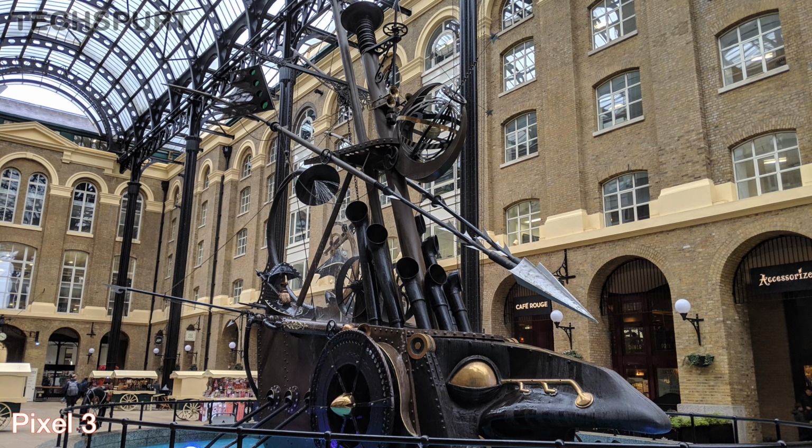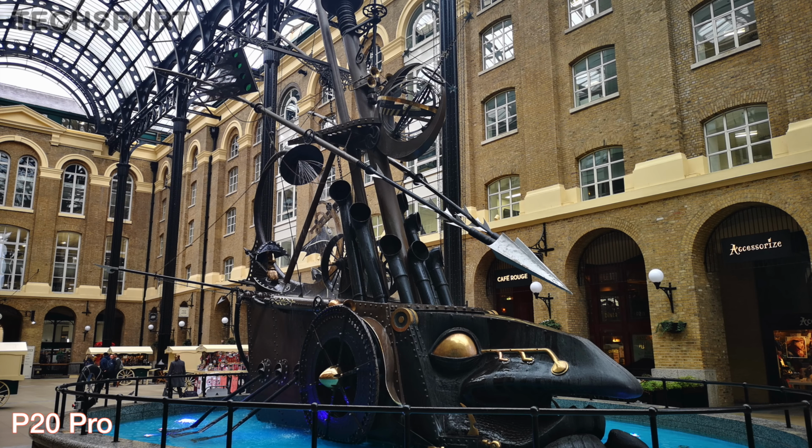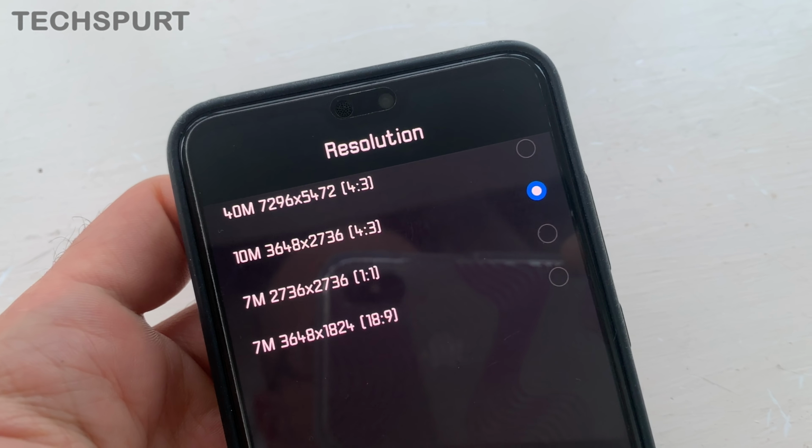Now, for everyday shots taken on the default settings, I found that I got similar detail levels in my photos taken on all of these handsets. Basically, the shots are perfectly crisp even when cast to a 50-inch telly, so definitely no complaints there. Although, of course, you do have the option of snapping 40 megapixel photos on the P20 Pro if you bump it all the way up. Definitely great if for whatever crazy reason you decided to do a slideshow of your holiday photos on your local IMAX.